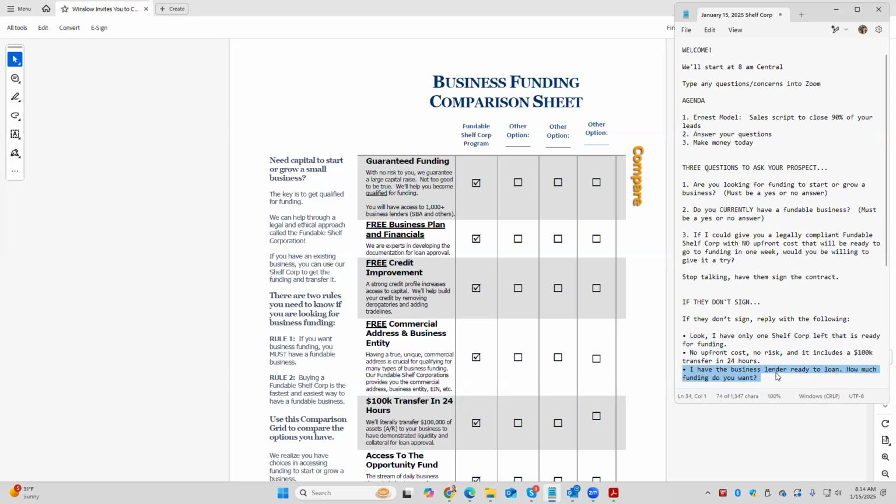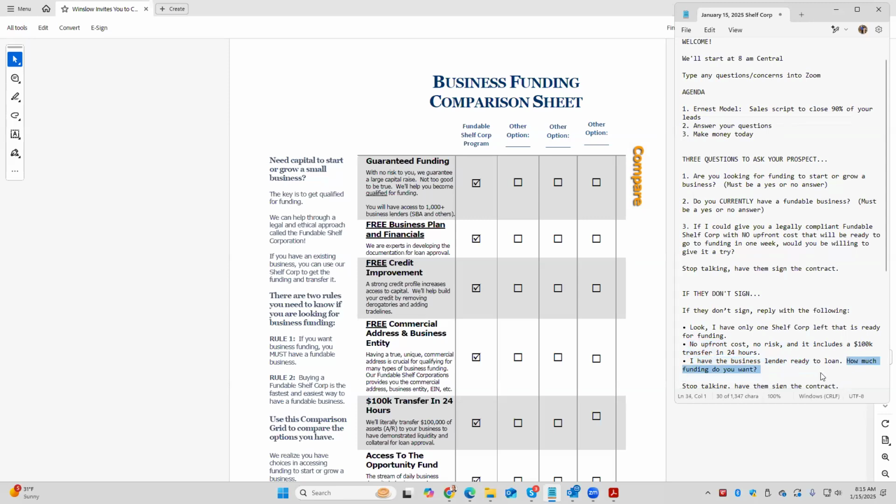He further says, I have business lenders ready to loan money. How much funding do you want? So there wasn't a response asked from the prospect here. It was a statement, another statement, a statement, and then finally a pause with a question. How much funding do you want? And then he waits for them to respond. So Ernest stops talking.